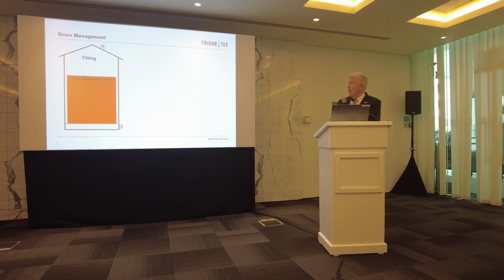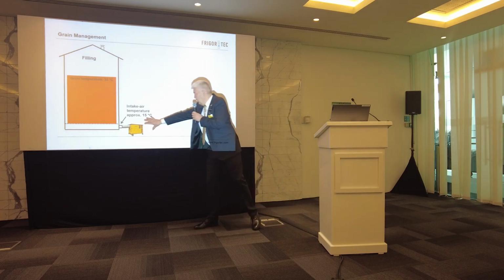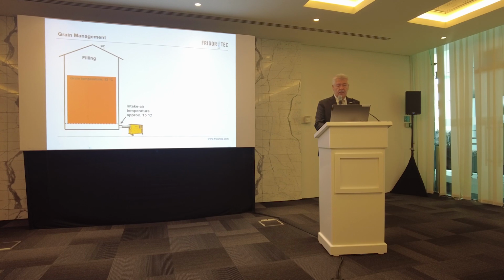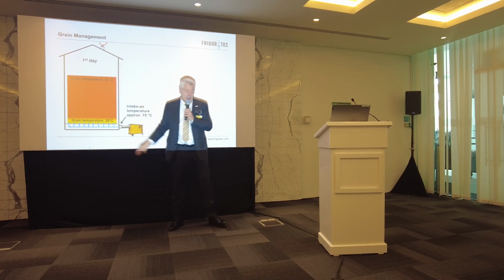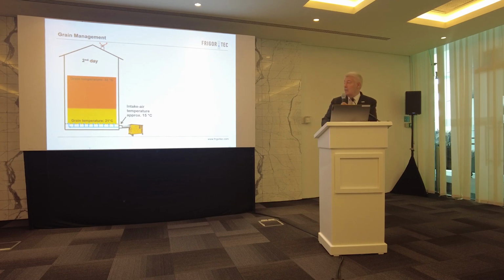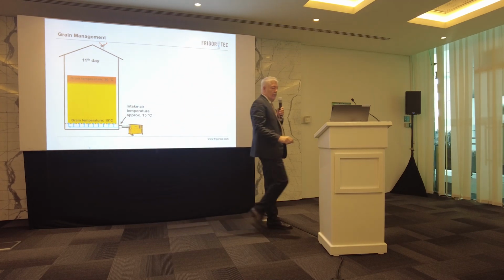So what's going on? You have a store. Normally the grain comes with a temperature around 30 or 32 degrees. This is an example from Abu Dhabi, the big store in the harbour here, and you have here a cooler connected to the store. You set 15 degrees, and after the first day on the bottom, temperature will be much lower. At the top, temperature is still high. Next day, a little bit more is cold. It's like a stamp. The cold zone goes through the silo. On the 11th day, it's nearly finished with cooling. You have here a fine temperature, and you need one more day, and then the complete grain is cold.